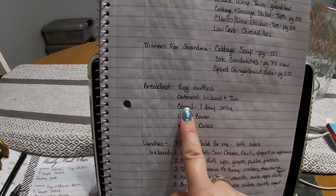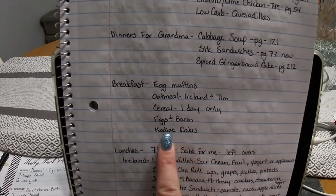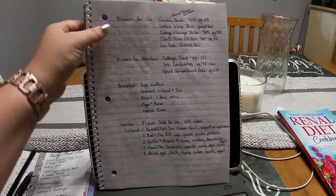Cereal, she gets that one day a week. Eggs and bacon. And then Kodiak cakes. She likes pancakes, so I try to buy like the more healthy version of them where there's extra protein and less sugar and all that good stuff.